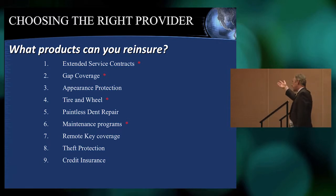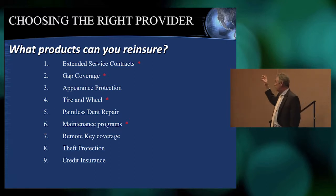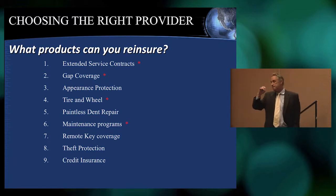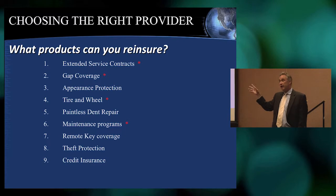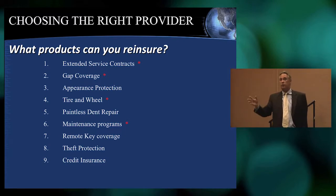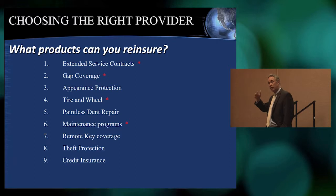Well, extended service contracts are by far the number one product you run through captive companies. Gap coverage has come a long way in the last few years. When Gap first came out, the claims actually exceeded the premium. They went negative. Premium was too low. Lenders were advancing 140, 150% plus, back-end advances were very high, there were no limits on the gap coverages, and it was priced too low.